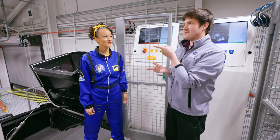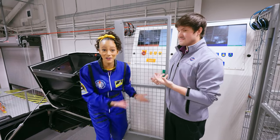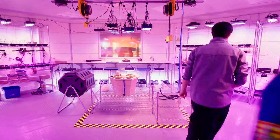Do you want to see our simulated Mars base that we actually have here? Oh yeah, that's last on my list. Awesome. Want to go? Yeah, let's do it. Let's go. Cool, come on over this way. Whoa.